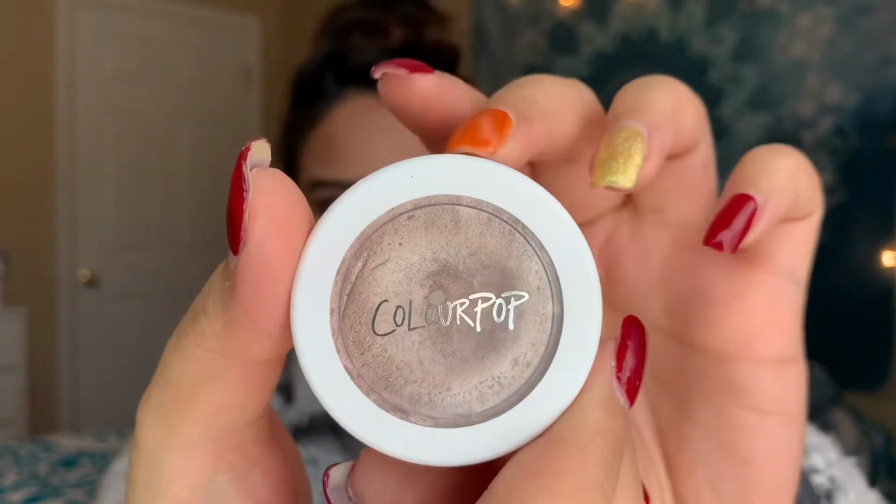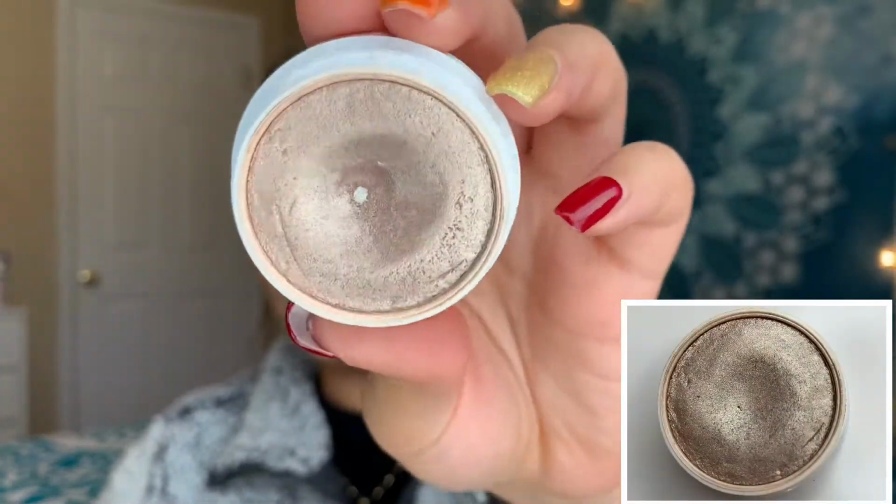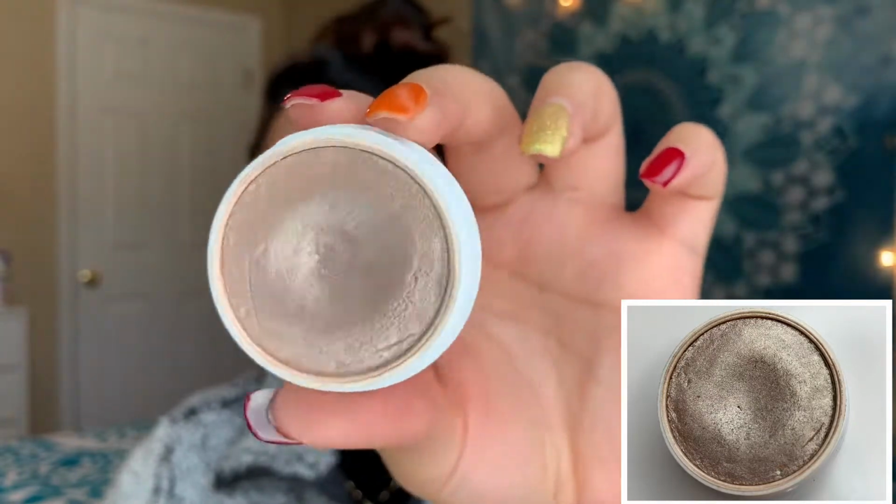Then we have ColourPop Super Shock Cheek highlighter in Off Tropic, if I can get it open. And there is pan in it, as you can see. It's shiny. I've been using it with a brush and it's been working fine, but obviously since this is kind of like a cream product, it'll crumble with the brush. I mean, hit pan faster.